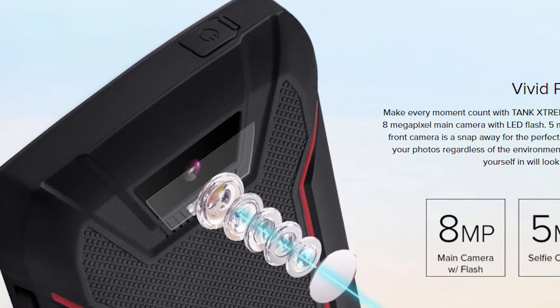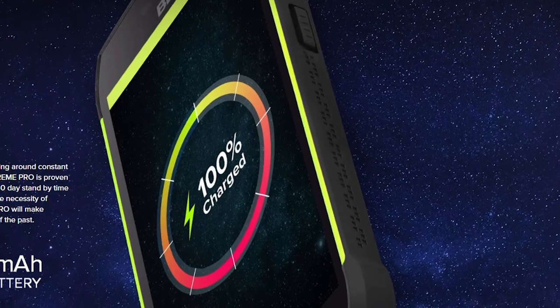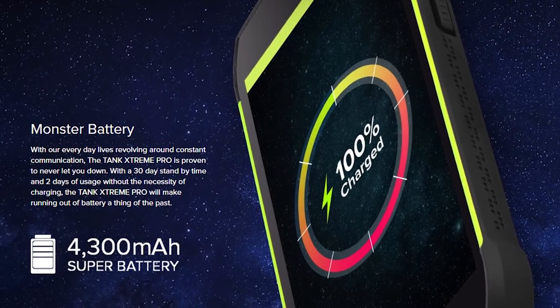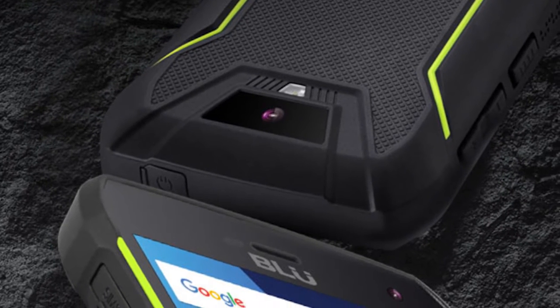BLU Tank Xtreme Pro is equipped with a 4100 mAh battery. It's really big for a 5-inch smartphone. The manufacturer promises 30 days of standby and 2 days of active use.